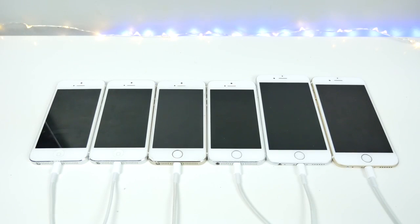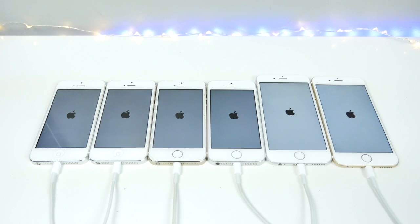So in earlier beta tests, it was actually pretty close, but iOS 10 was slower in every single test. I haven't done a speed test since beta 2. Hopefully in between beta 2 and beta 8, there was some improvement in terms of speed. Anyways, let's find out here.